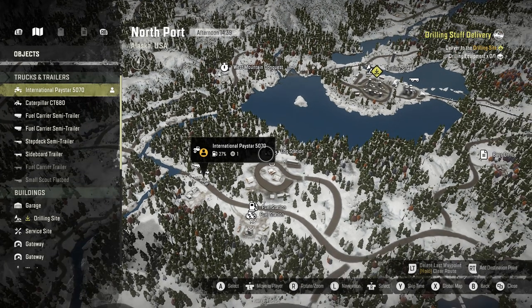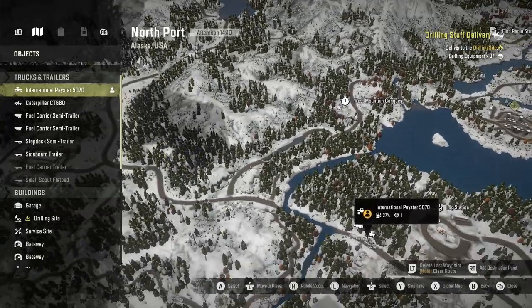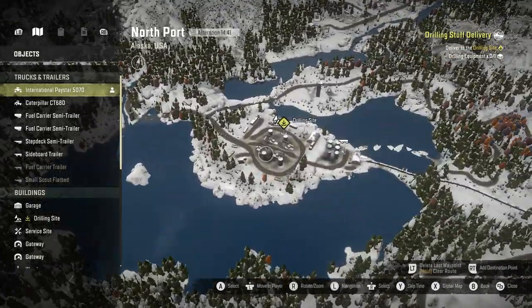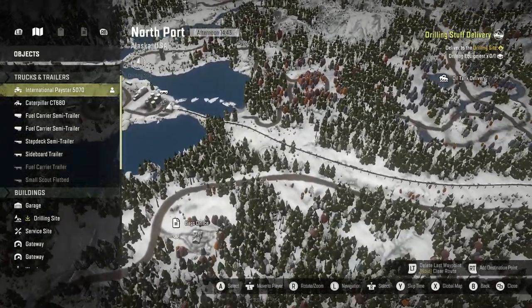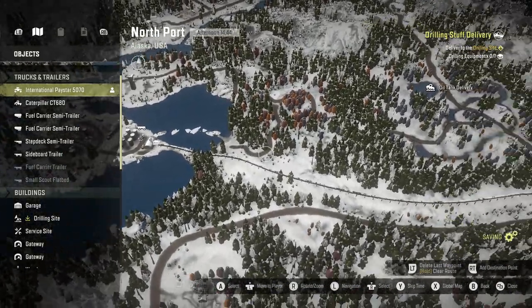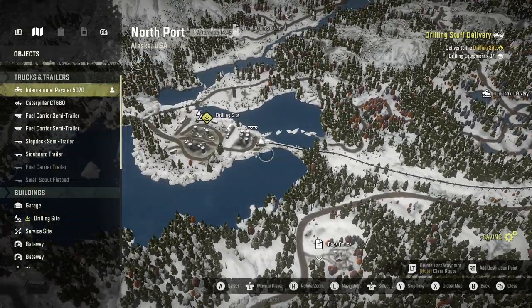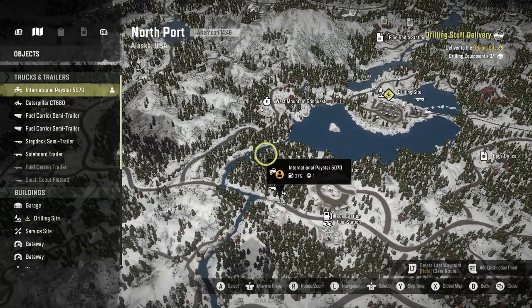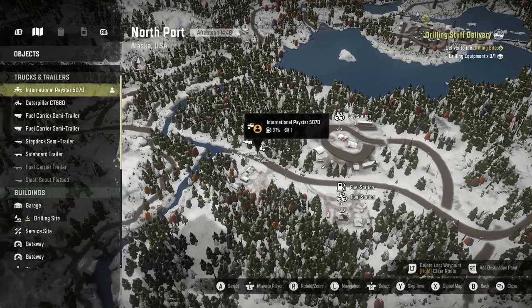Went the wrong way. No. Darn it. I was supposed to go up here and then go around. Crap. There's no other way across over here, too. Alright, I guess so. Let's get fuel. Let's turn around.